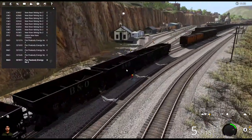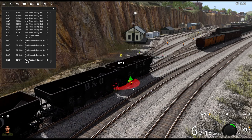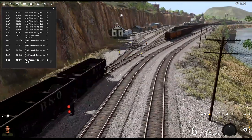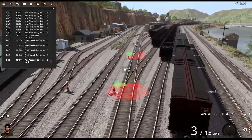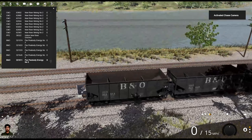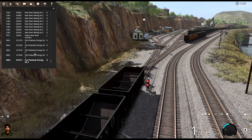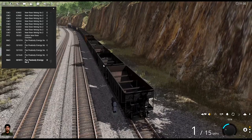Come back around this way. There we go. Snap it right there. Those brakes are singing. All right, here we are, track five. Let's grab back onto this again. Let's ride it on in. How many of these cars are going on this track? Well, let's take a look. We have 1, 2, 3, 4, 5 of them. And then there should be another reefer. Yeah, it's going back on track one.